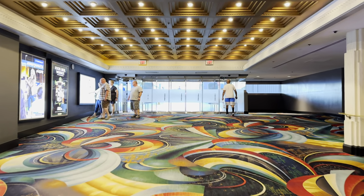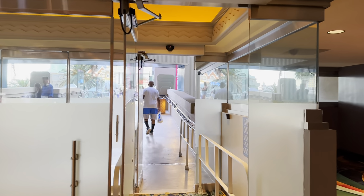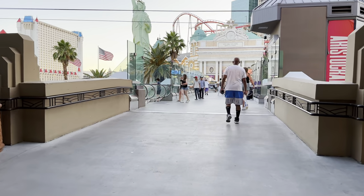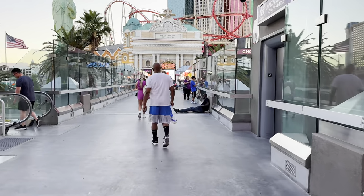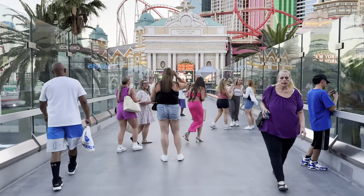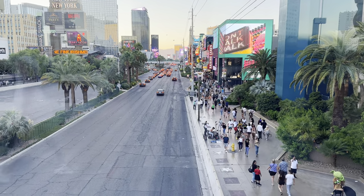This goes out to New York, New York, with the pedestrian bridge that goes out across the street to New York, New York. Right here you have Las Vegas Boulevard and the Las Vegas Strip. The busy sidewalk with people walking now, since the sun's down now.